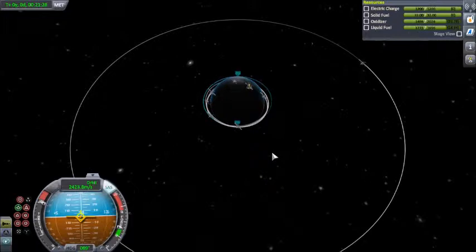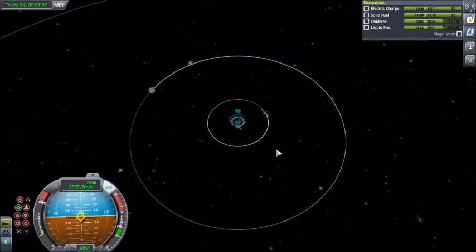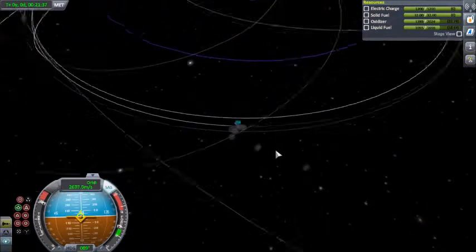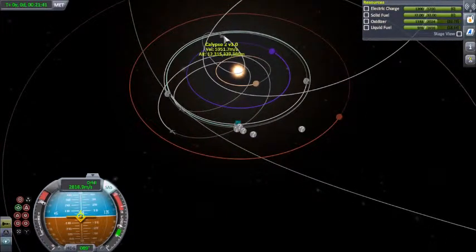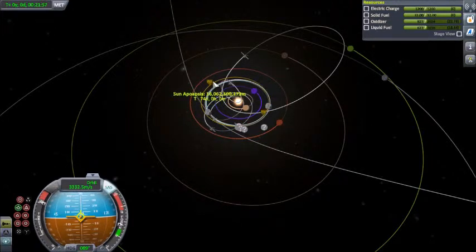Now my goal for this video is to actually send the spacecraft to the sun, so we're actually going to do that in today's video. There's my Calypso. That's Calypso 2. But here's the Calypso 3 demonstration. Yeah, it's going on a retrograde route. Okay, we are out of Kerbin.